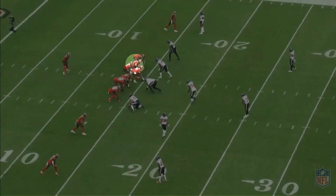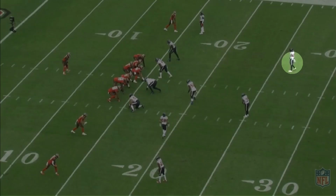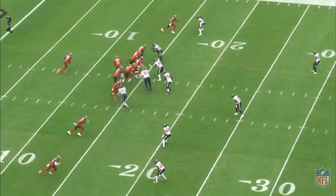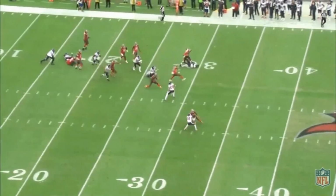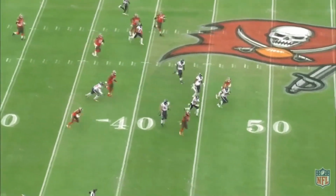In the first quarter, this is a Ronald Jones run for 49 yards. This is pretty much all on Ronald Jones, but there is a good block by 74 Ali Marpet right there. He gets a good block on 20 Justin Reed. Boom! But for the most part, this was just a good run by Ronald Jones.